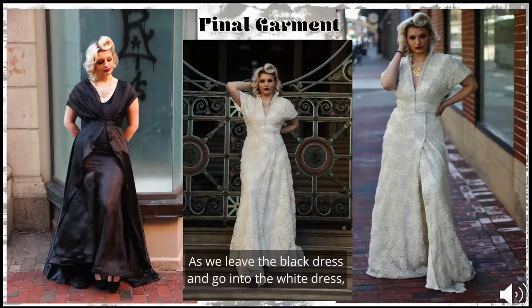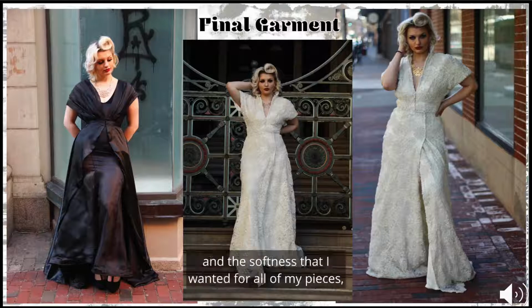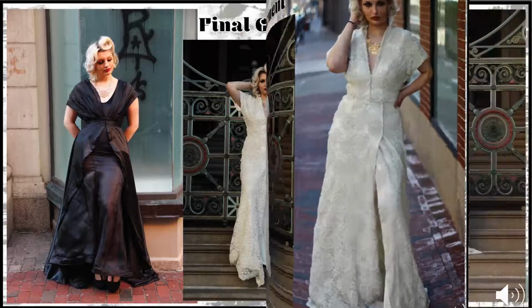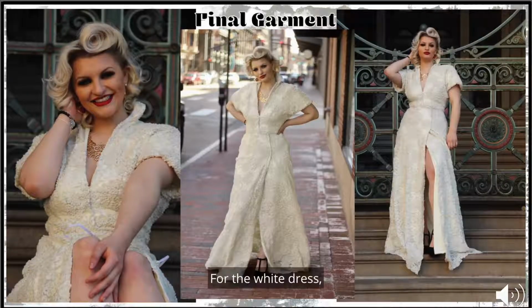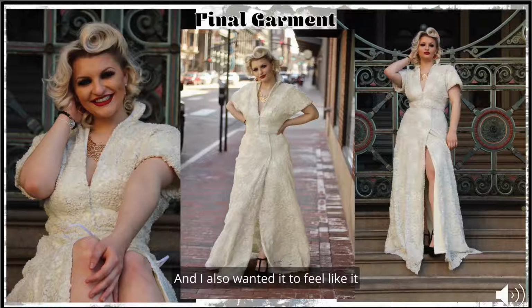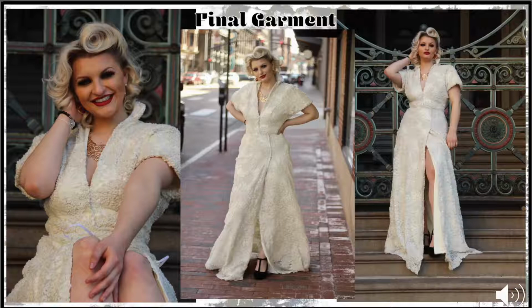As we leave the black dress and go into the white dress, you can see the juxtaposition between them, but also the similarities and the softness that I wanted for all of my pieces, along with the femininity. For the white dress, I really wanted it to have a simple elegance, and I also wanted it to feel like it could possibly have walked straight out of the 1940s, which I personally feel like I achieved.